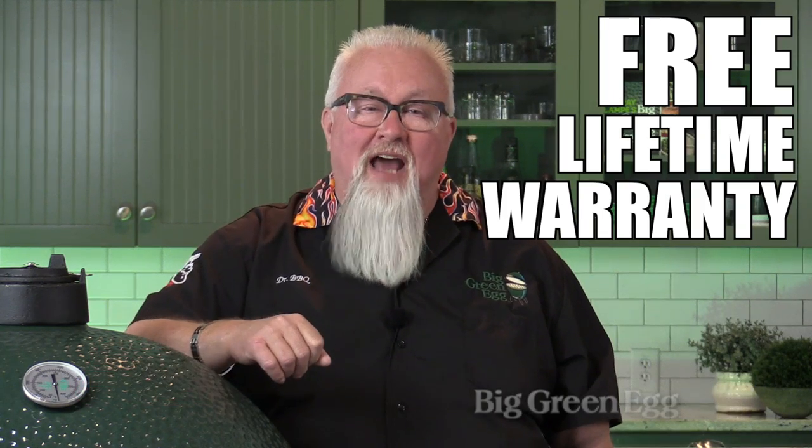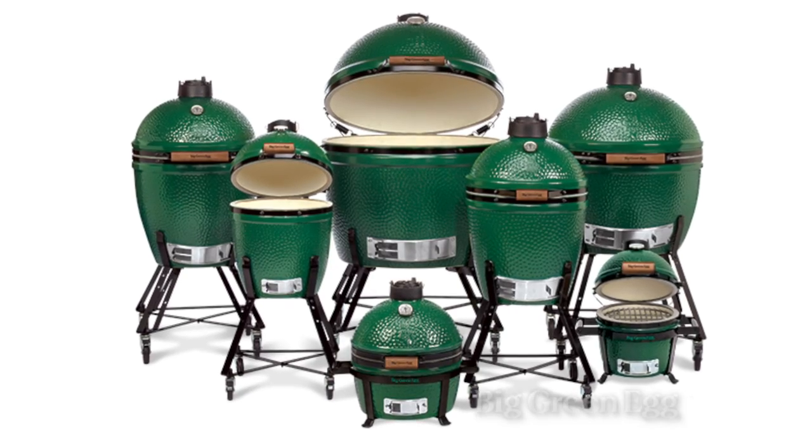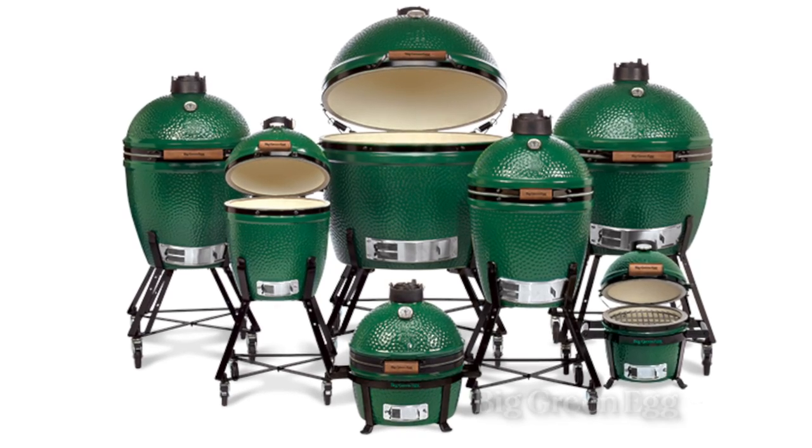Yes, that's right. All the high-quality ceramics on a Big Green Egg are covered under a lifetime warranty. Not 5 years, not 10, none of that nonsense. Lifetime. That means you're going to have it forever. This is an investment. You buy a Big Green Egg, you're never going to need another grill.